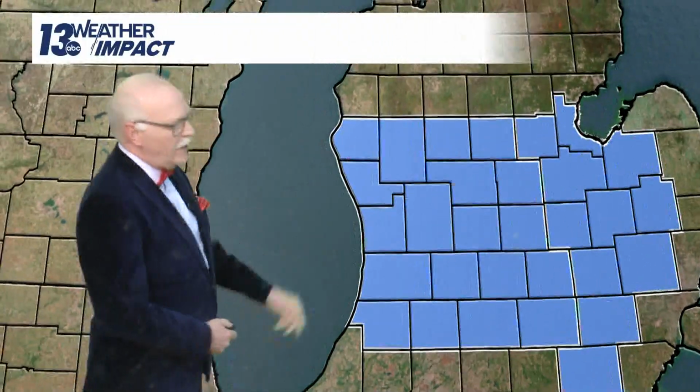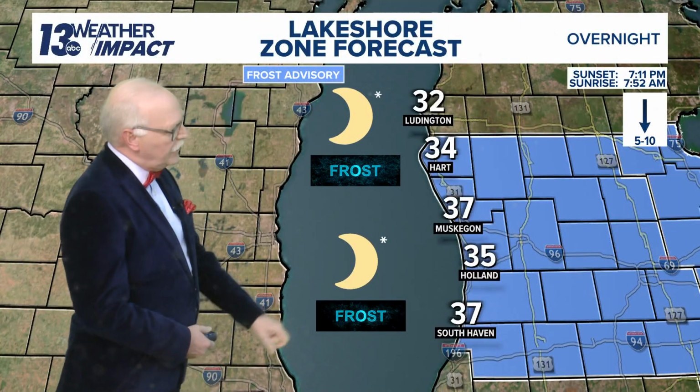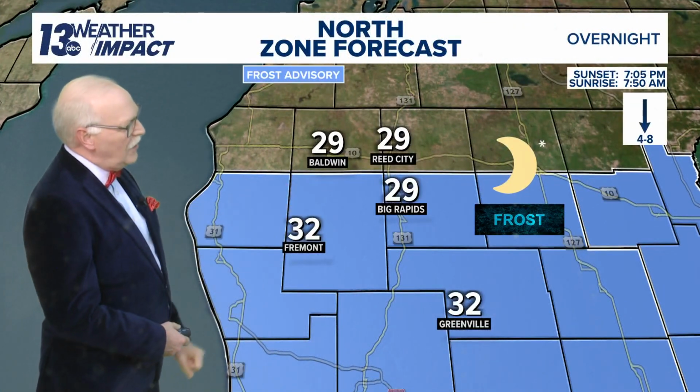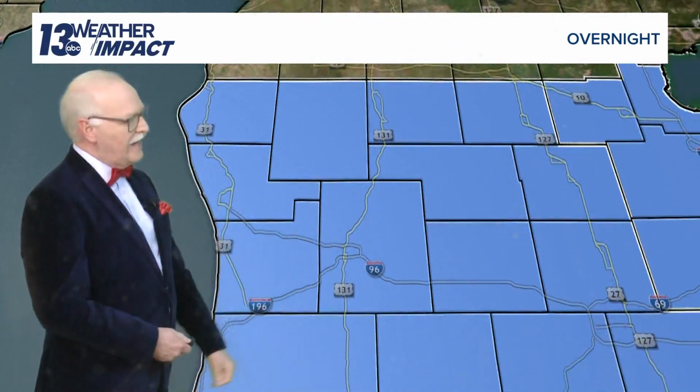Tonight, frost advisory in effect for all of the lakeshore. Low 30s to the north, mid-30s further south, with winds diminishing out of the north this evening. 29 along US 10 down to Big Rapids, 32 Fremont and Greenville. Frost advisory here as well.